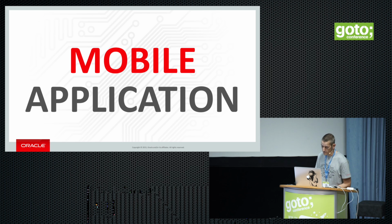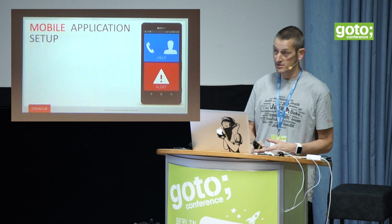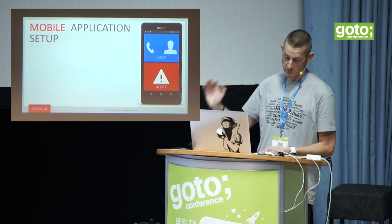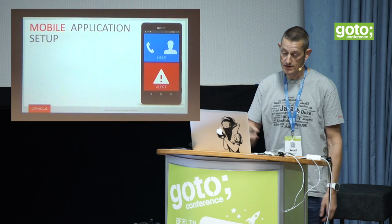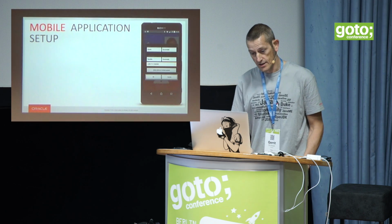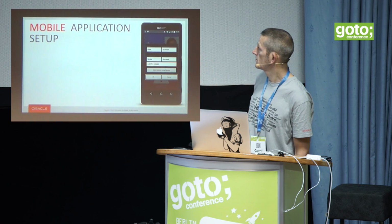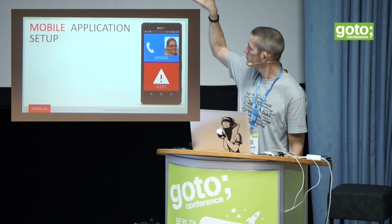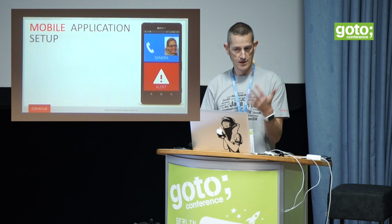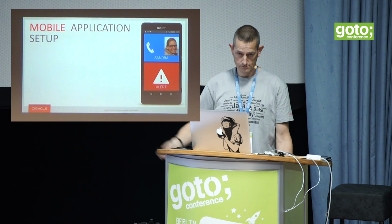And we start with the mobile application, and it looks not that fancy because it's for elderly people and it should be easy. So it's just two big buttons. One button to call for help and another button to really trigger an alert. You set it up once with the person, the telephone number and the picture, and then it looks like this. So this is my wife, and you see the picture, and it's really easy for them. You can just take the phone, press the button, and the phone will do the call.